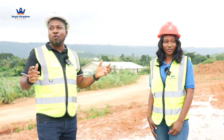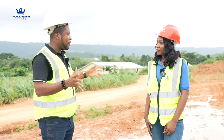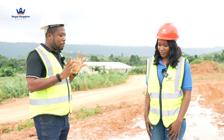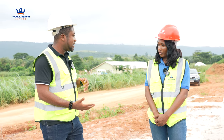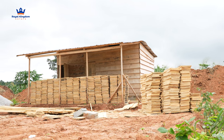We know Ebre is noted for rains and all, and so we had to hold on for a bit of time because of the rain. It was disturbing the production. But now the rains are over. They will come in, but not as frequently as they used to. And so we now have the opportunity to start the work.